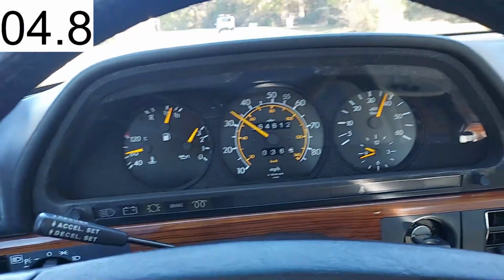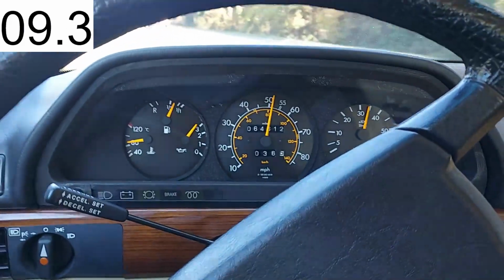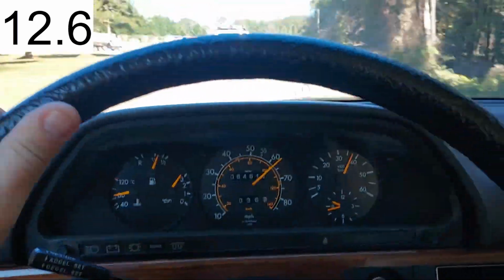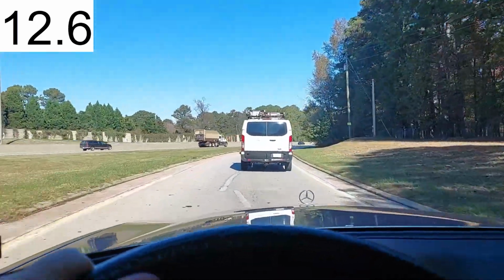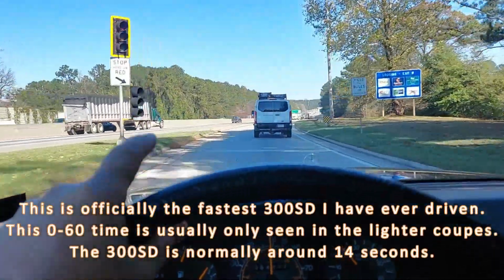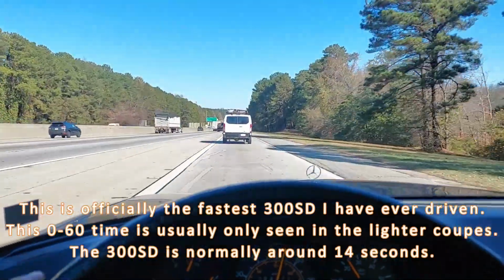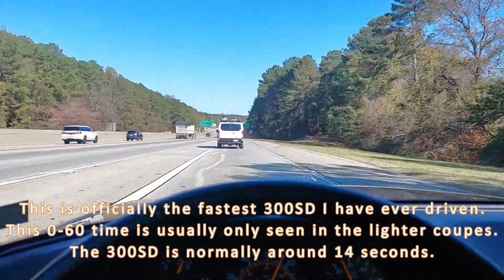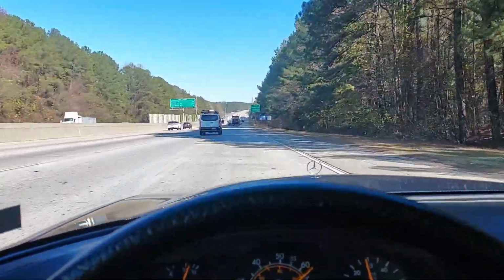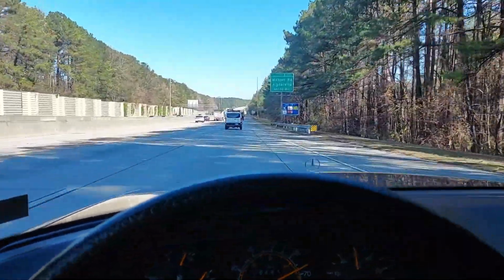Great shift point. Perfect shift point. Wow, this might be the fastest SD I've ever driven. There you go. That was 60. Holy cow. That is a very healthy engine. You guys have probably just seen the time, but I'm guessing this is the fastest SD I've driven. That felt like it was in the 13-second range. I guess we'll see. I'll see the timer when I get back to the shop.